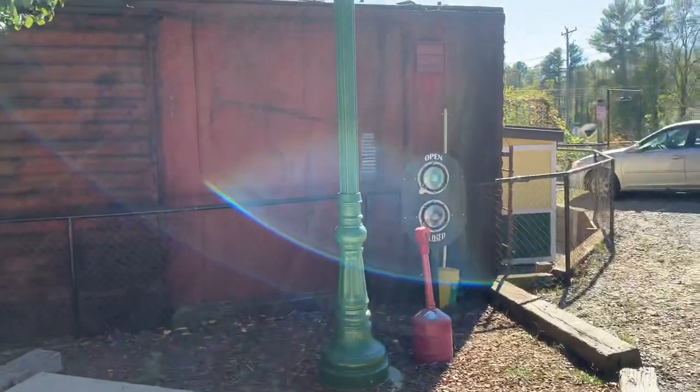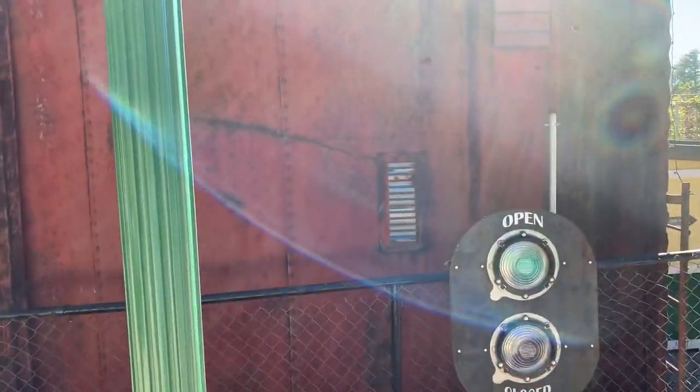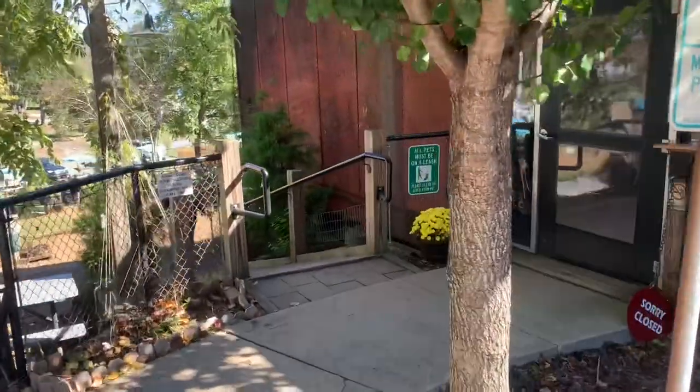Even have the ACI plates, check this out. I can't read the railroad again, but there are ACI labels on these things. So you figure it's gotta be late 60s, early 70s. And then we're gonna go inside. Check this out.